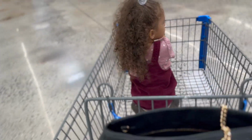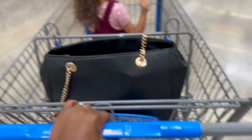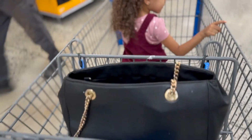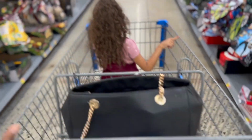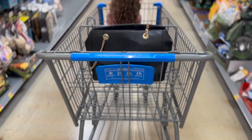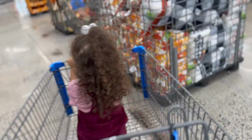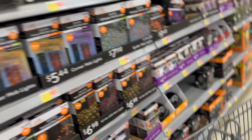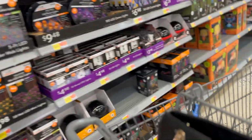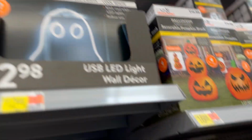Clear in Walmart, and I can't believe I have a basket that actually works. It's riding so smooth. Oh my god, look at that. All right, so it looks like they may have a few of their Halloween decor pieces out. Not much. This looks like all lights and inflatables. This is what I came here for.